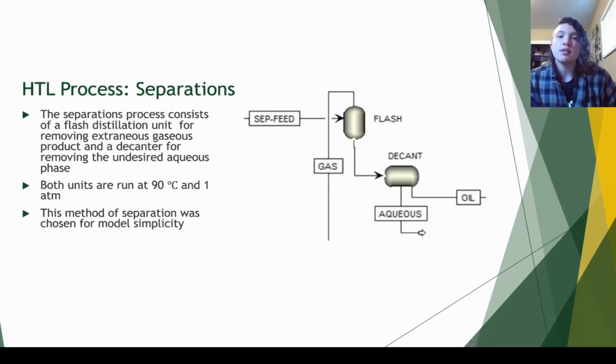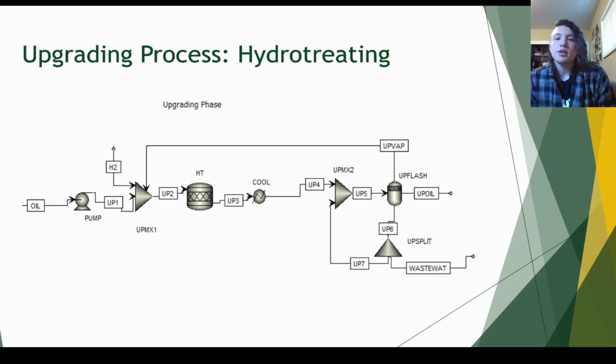The separation stage consists of a flash distillation unit to remove excess gaseous product and a decanter to separate the undesired aqueous phase products from the bio-oil. Both units are run between 80 and 90 degrees Celsius and at 1 atm. While other methods of separation may provide better product yield, this method was chosen for model simplicity. Following the HTL process, the bio-oil is sent to the upgrading phase.